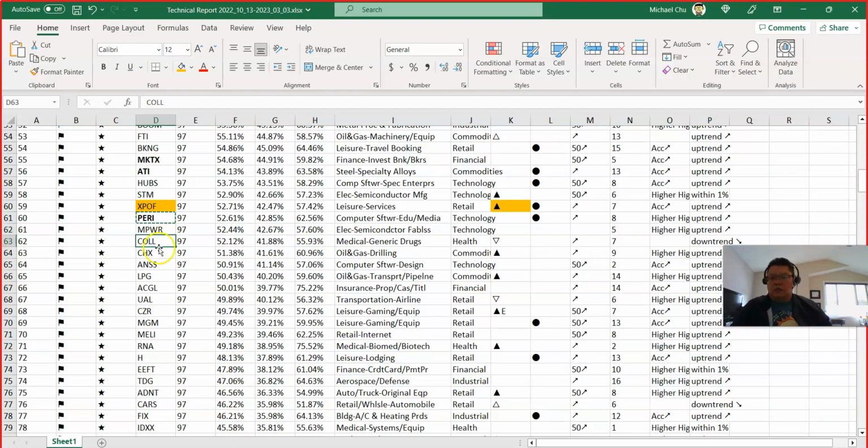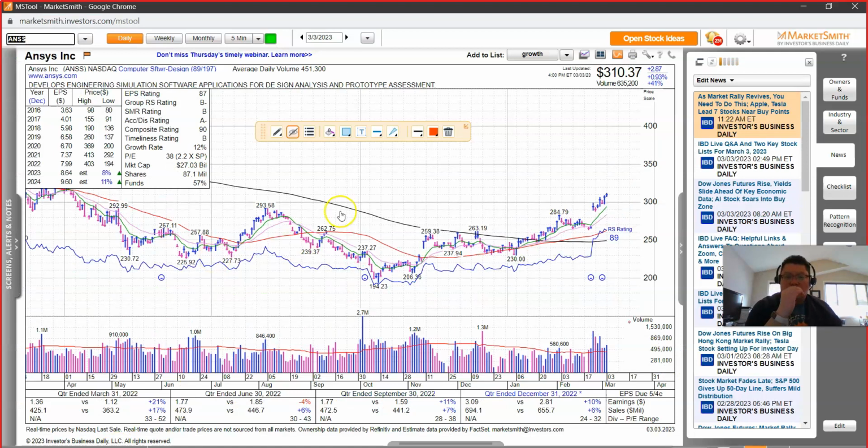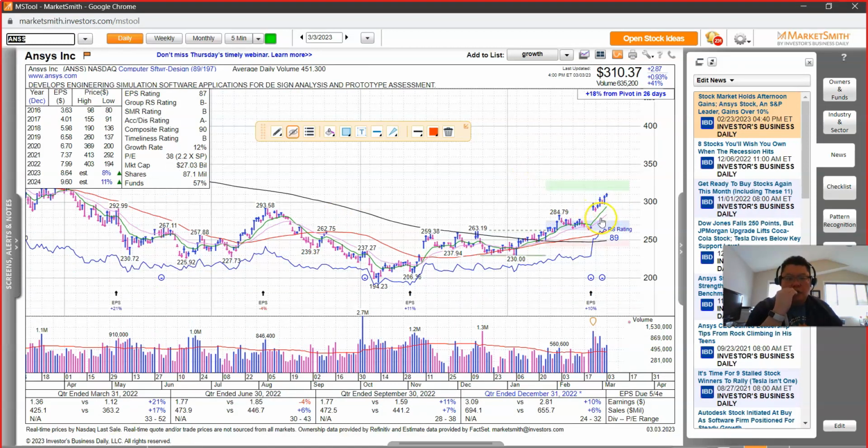Generic drugs, another one from medical. Oil and gas drilling, CHX. Computers. This one keeps coming up this week. ANSS. Okay, let's take a quick look. Yeah, look at this uptrend. It hasn't even tried to touch the 10-day line yet.